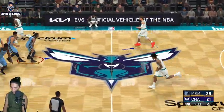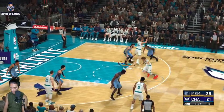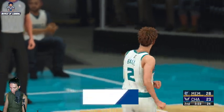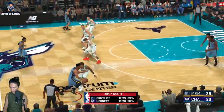And here's Ball. He'll bring it up for the Charlotte Hornets. To the hoop, and Ball slams it in. That sudden burst by Ball is so effective, zipping in before the defense can react.